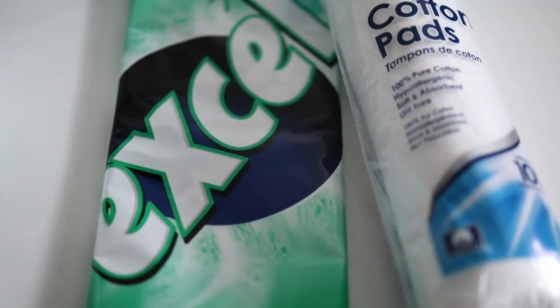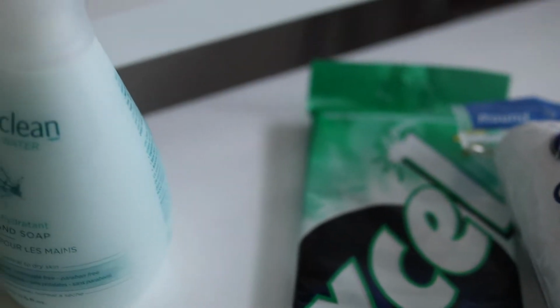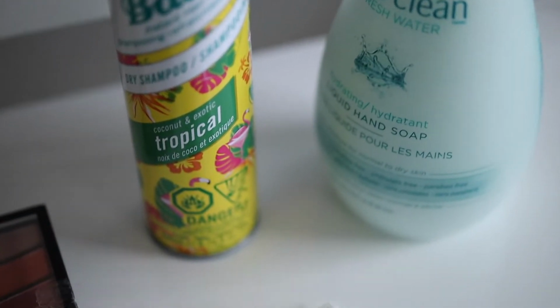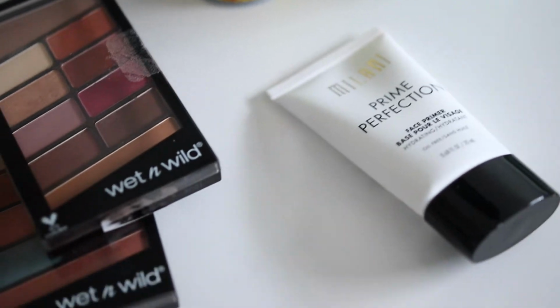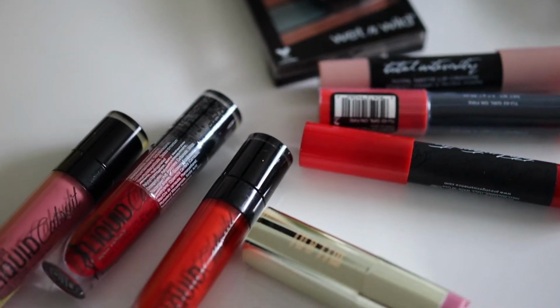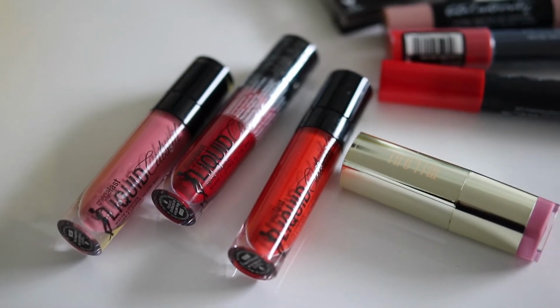So cotton pads, can't get enough. Gum. These are things that I actually buy at Giant Tiger. I just thought it'd be fun to show you guys. Hello, dry shampoo, Batiste, my favorite. They have a couple different types. They have the plain one, but I like the tropical one. Hand soap, because why not?